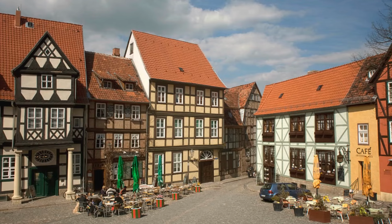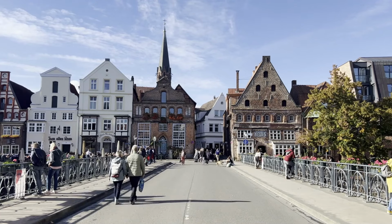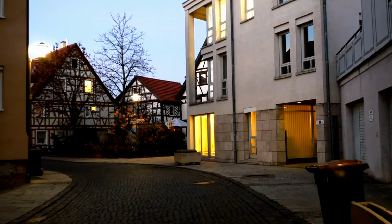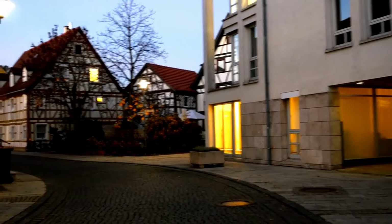Curious about where exactly Quedlinburg is located? Wondering what historical period has been so perfectly preserved here? Or maybe you're asking yourself if this is a tourist hotspot or an undiscovered treasure. Well, stick around because we're about to embark on a journey through cobblestone streets and half-timbered houses that will answer all these questions and more.